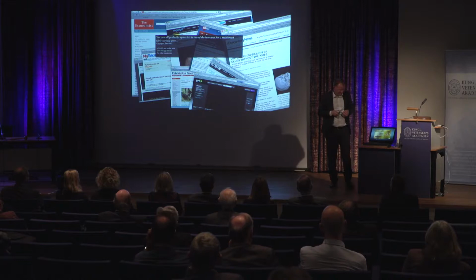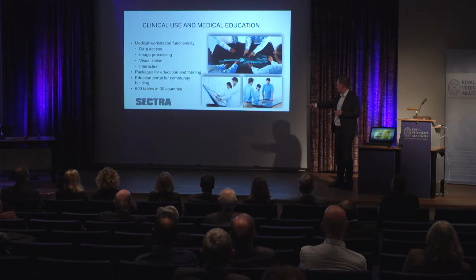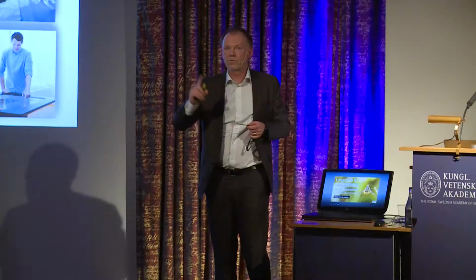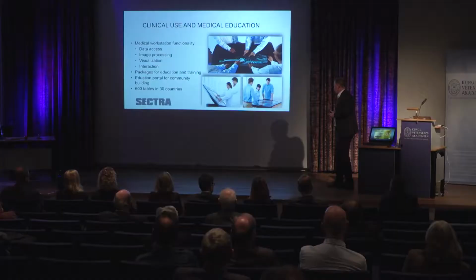One of the things that happened was that this turned into the medical visualization table, and to make a long story short, together with the company Sectra, it's been commercialized. So far, we have 600 tables in 30 countries, primarily used for medical teaching of medical students, but in some clinical cases as well, for orthopedic surgery planning and things like that, which is kind of nice. That's not what I'm going to talk about.